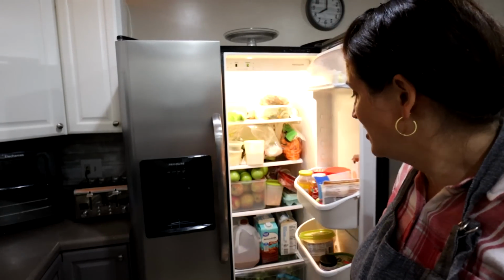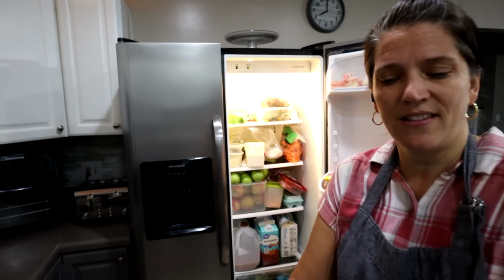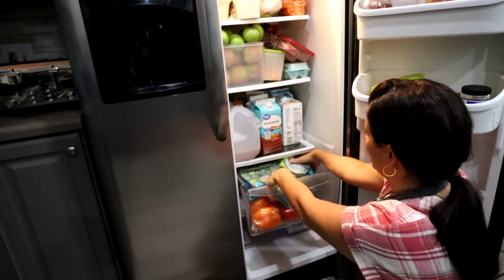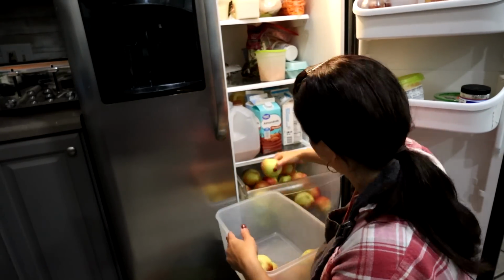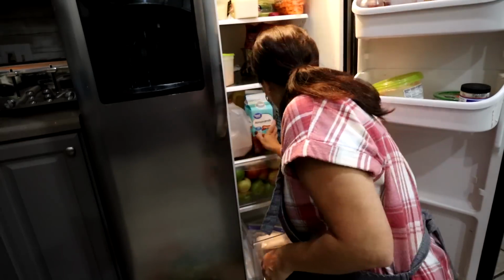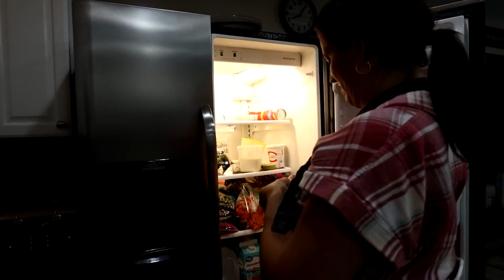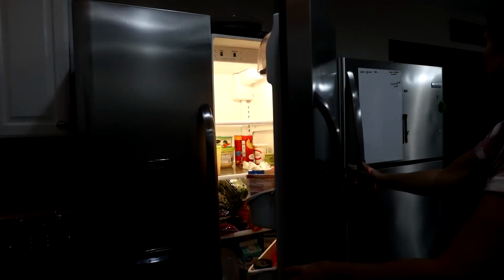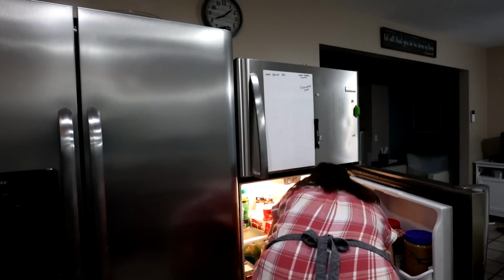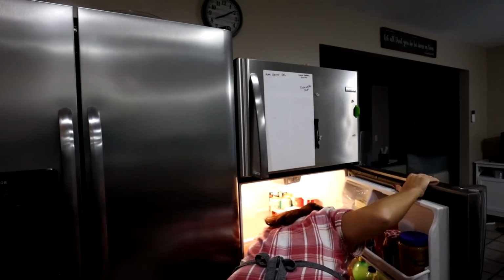So perfect. Now we're going to go in the refrigerator. I've got all these apples sitting over here. I think I'm going to take out my veggies down here. I'd rather see my veggies than not because I feel like they're going to get lost. So I'm going to take that stuff out of that drawer, and then that way I can put the apples in here and be able to see the veggies. I gotta do some organization in the refrigerator. Okay, so I just took a bunch of stuff out of there.